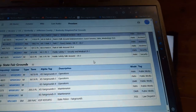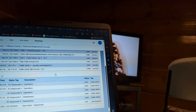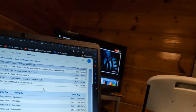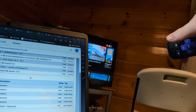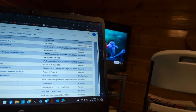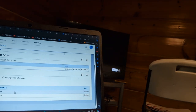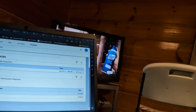So if we go on down a little further, we got the Kentucky State Fairgrounds. This one is an interesting one, because I was doing some looking up on the radio scanner frequencies for the Indiana State Fairgrounds, and they say that they don't use those. Well, I kind of beg to differ, okay? So if we go on back here, and we click on this system right here, and we look around at some interesting ones, we see that Derby City Gaming has 200 and 201, but you guys have to get these color codes correct and these frequencies.